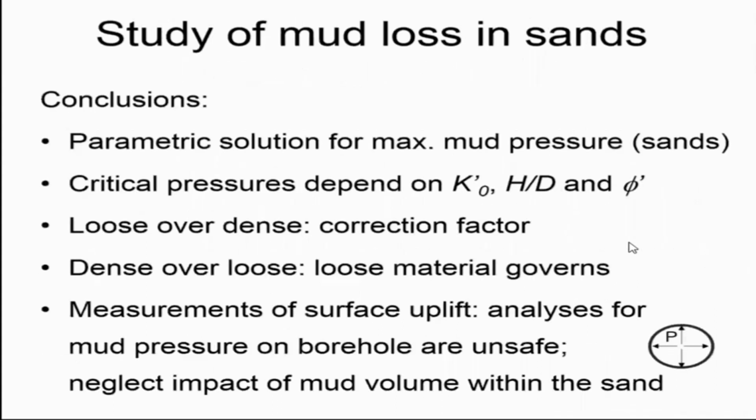So hopefully that's useful. Now, I wanted to summarize this little bit on the study of mud loss in sands and add a couple more comments. I've told you there was a parametric solution. Critical pressures depended on these parameters. Hightower also did tests of some simple stratified systems. So he tested with loose layers over dense and with dense layers over loose.